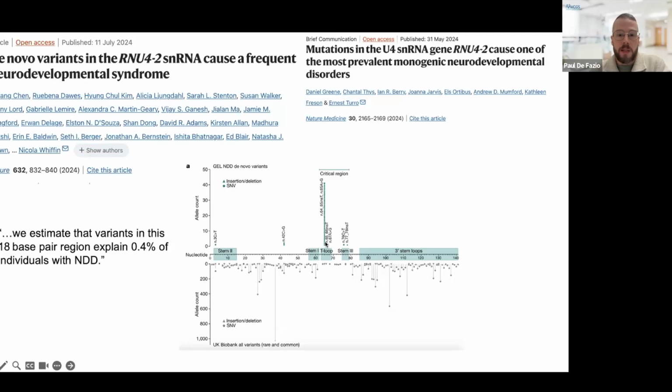All the variants that were detected seemed to cluster in this small little critical region that they highlighted in the paper. And children, neurodevelopmental delay, childhood syndromes, they're a really common referral indication for VCGS. So this is then a really important gene for us to cover if we're doing exome testing for these patients, given that it explains such a relatively huge percentage of cases.